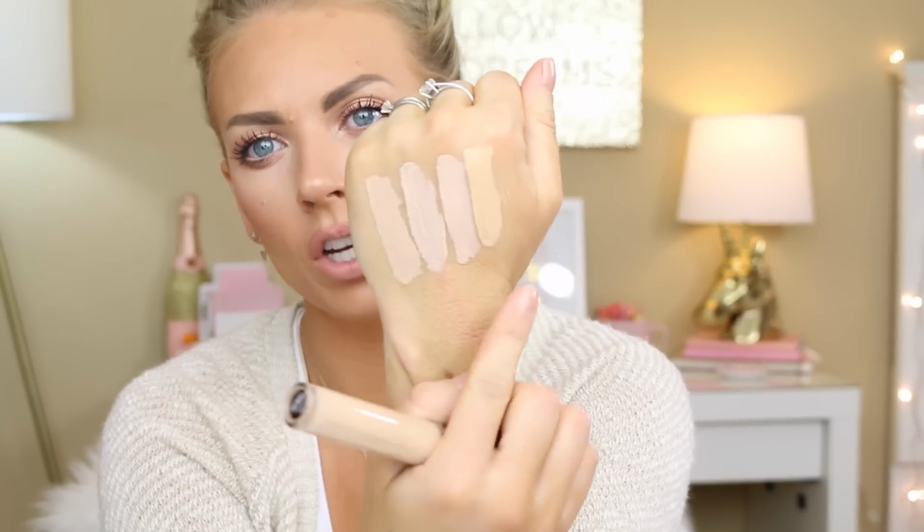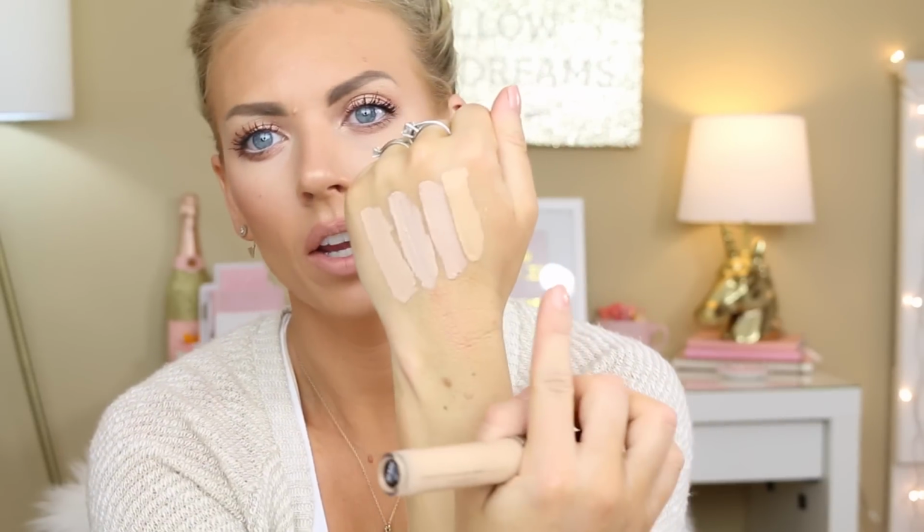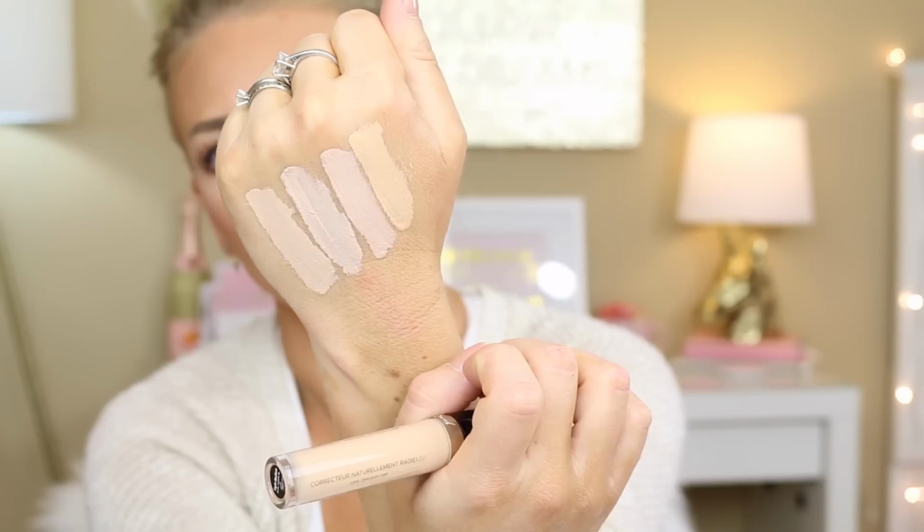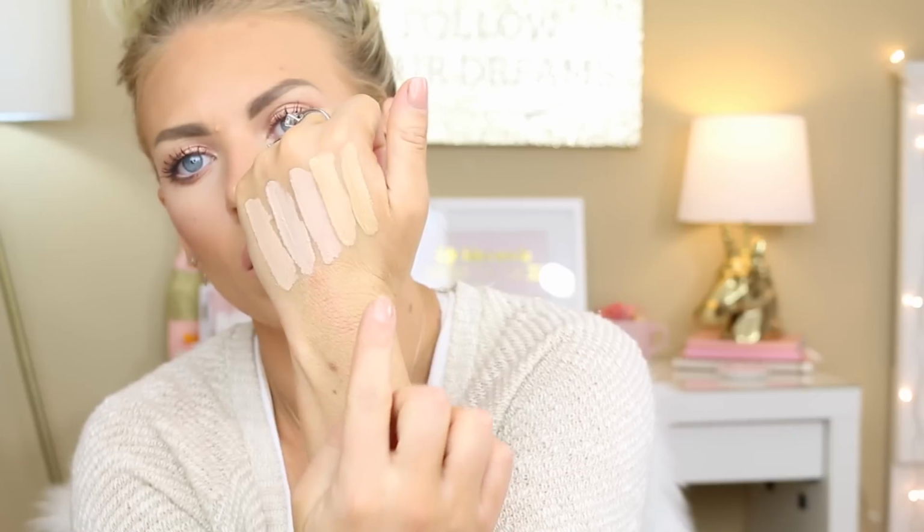Next we have Light Medium. Light Medium has more of a yellowish undertone, if you guys can see that right there. Next we have Medium, which again has a little bit more of a yellow undertone to it. So that right there is Medium.